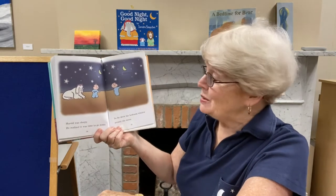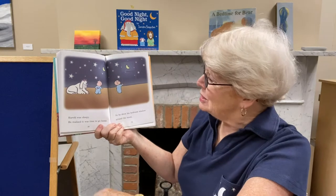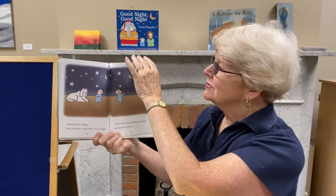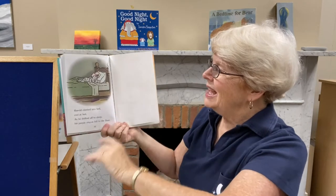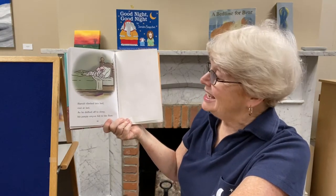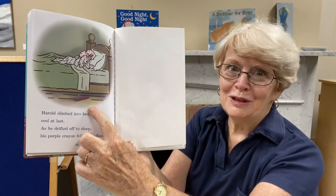Harold was sleepy. He realized it was time to go home. So he drew his bedroom window around the moon. And then Harold climbed into bed, cool at last. And as he drifted off to sleep, his purple crayon fell to the floor.